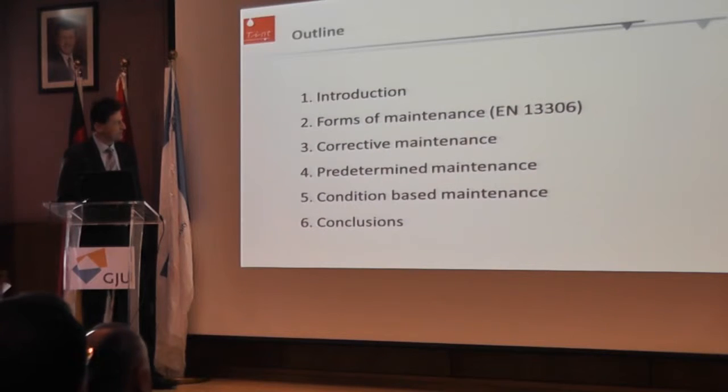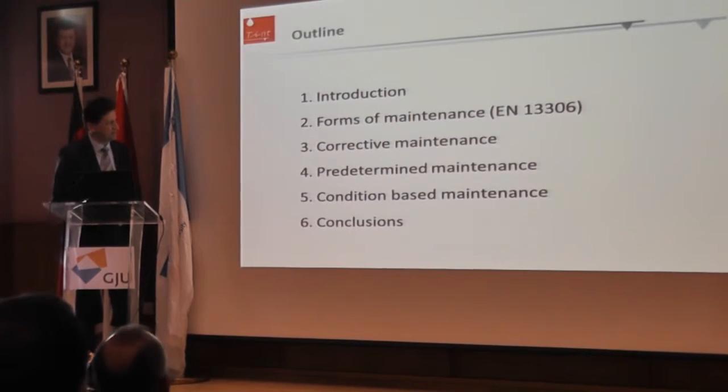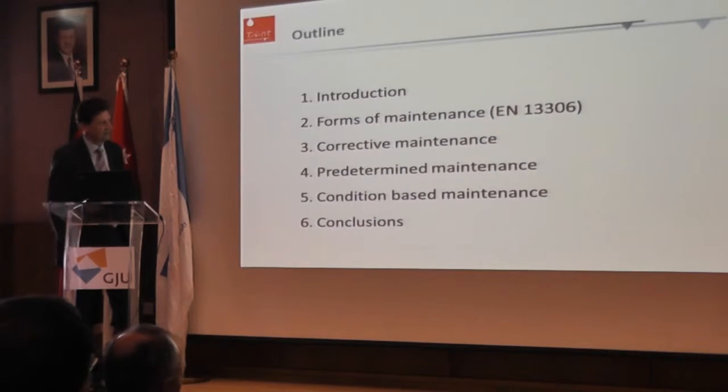After a short introduction, I will define these terms according to European norm 13306, and then I prepared a few slides about each strategy. I will end with a conclusion.